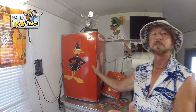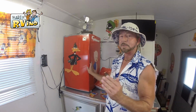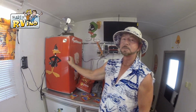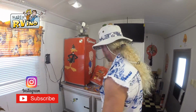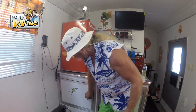Refrigerator, first refrigerator was not bright enough. I needed something a little brighter, so I had to order a red one. And I had to decorate it myself with my favorite characters, of course. From Fathead, we'll plug them for a second. That's the stickers. I bought these. The other ones on the outside, I had to have made. Of course, on the inside, it's got food just like everything else. They make them. Down here in the bottom, you can open it if you like.